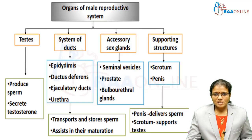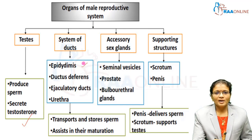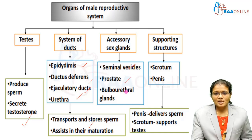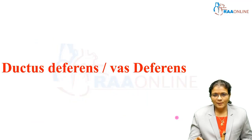Organs of male reproductive system are classified into testes, system of ducts, accessory sex glands and supporting structures. Testes produce sperm and secrete testosterone. The system of ducts includes epididymis, ductus deferens, ejaculatory ducts and urethra. Their function is to transport and store sperms and assist in their maturation. The accessory sex glands include seminal vesicles, prostate and bulbourethral glands. The supporting structures include scrotum and penis. Penis delivers sperm and scrotum supports testes. These are the organs of male reproductive system.